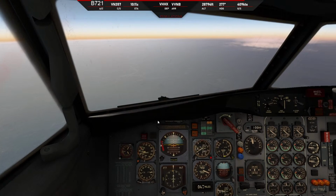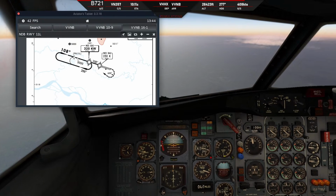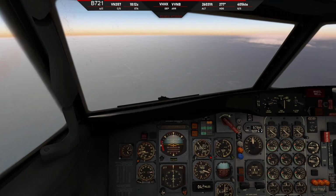All right, we're going to fly over the NDB, do a procedure turn. How do I do this? Okay, so we're going to fly to the NDB. Then we've got to make a procedure turn. Looks like a parallel entry. Back around, which are opposite. And then a turn. Okay, this is going to be interesting. 320 is set. 5,000 for cross. So I'm just going to go ahead and set 5 now.